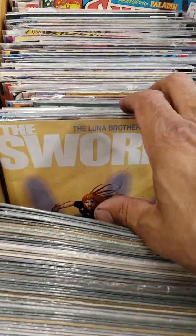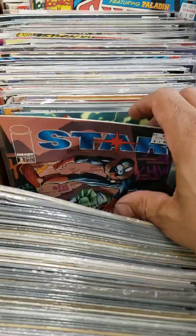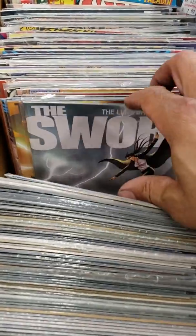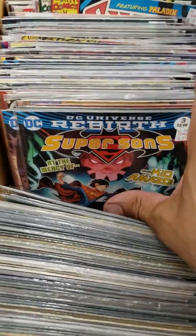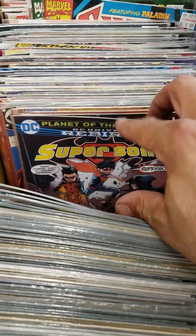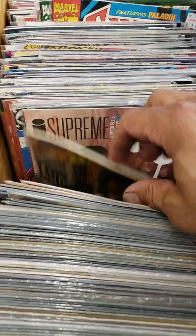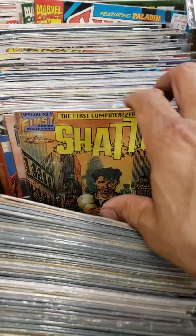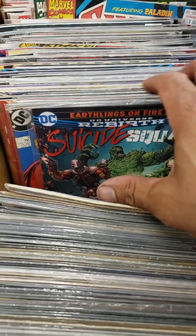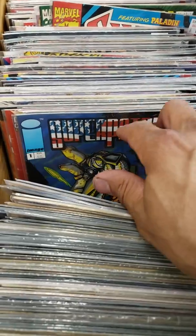That's kind of cool. But I don't know. Starman was cool. I remember that when that came out years ago. Super Sons, I have number 1s of those. Those are going for a little bit of money, but I had I think a run of 12 of them. The first one, and they keep doing them. I remember when that came out. Shatter number 1. That was cool. But I'll try to just show you what I've been looking at.